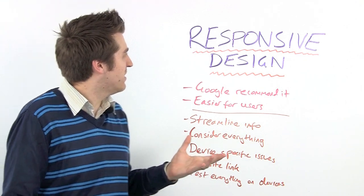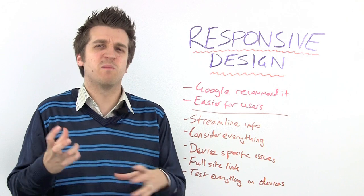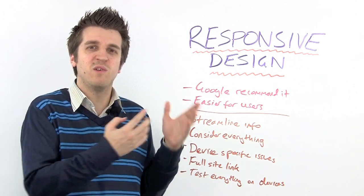So those are all the things you need to do. I know some people will be looking at this saying, oh, responsive design is just a buzzword, I don't need to do it. But hopefully this has kind of shown you some of the reasons to do it.